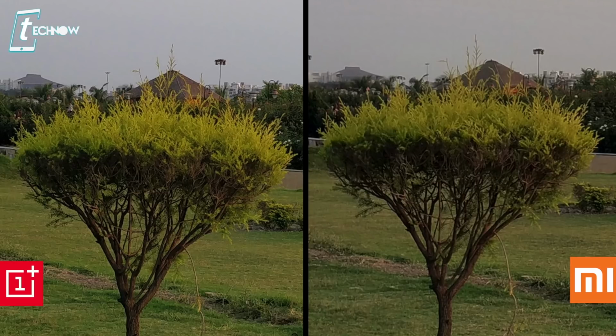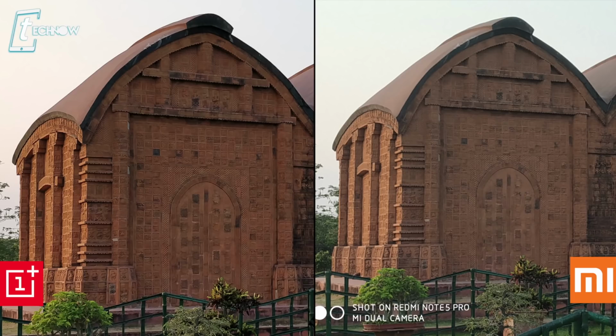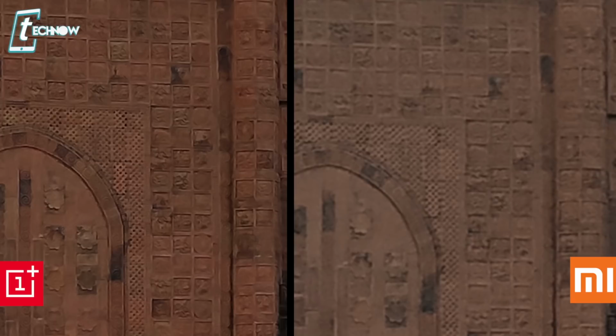The next image is of this building, and here the colors look much more natural in the 5T's image, as the picture from the Redmi Note 5 Pro looks a bit faded. If we zoom in, then we can see the picture from the OnePlus is a bit sharper than the Redmi, as the artwork on the walls of the building is more prominent on the photo taken from the OnePlus 5T.